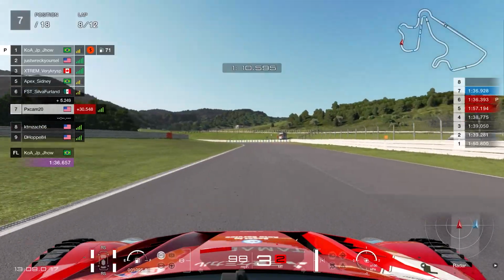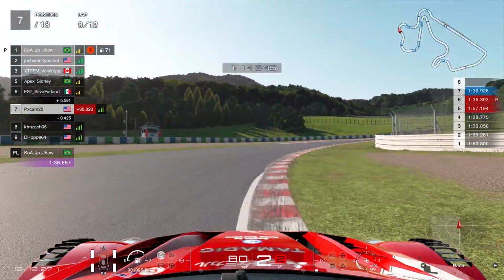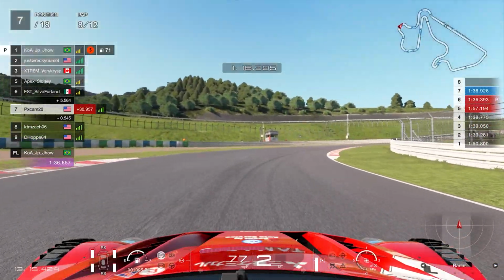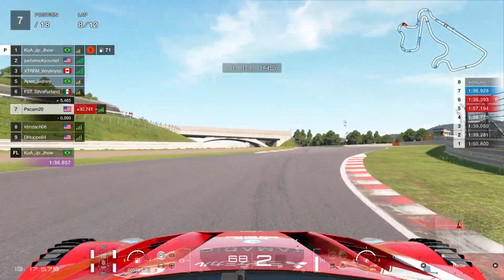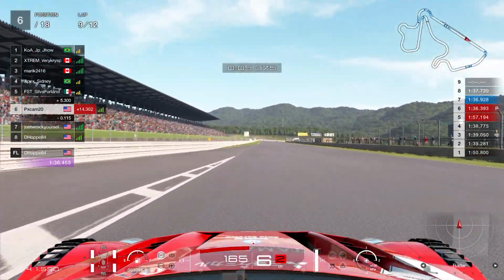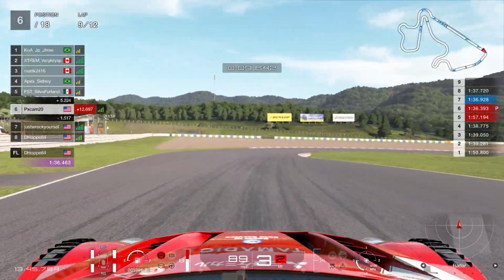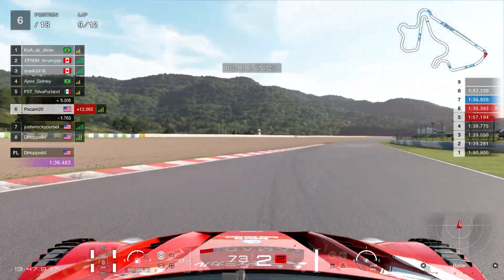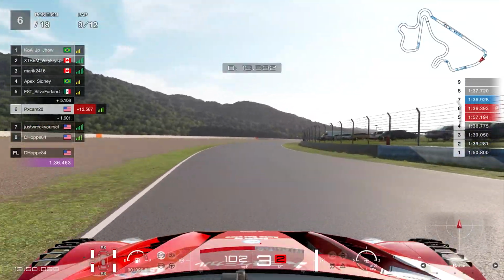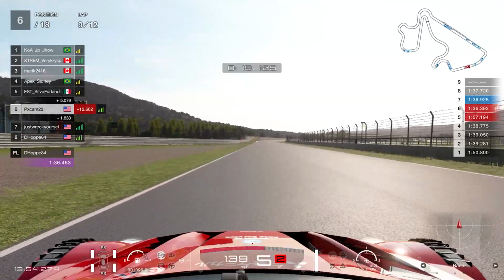7th place loses it into the right corner, puts 2 wheels into the grass, loses it, and we almost ran into the back of him, but luckily we take evasive action, go onto the outside, and now we are up into P7 after another driver comes out of the pit, which I believe is just Wreck Yourself right behind us in 7th place. So we're in a great position here. We are now up into P5.